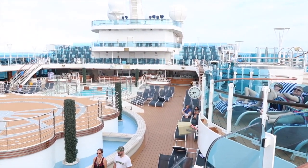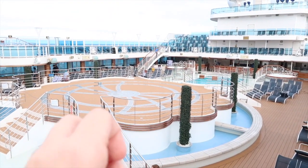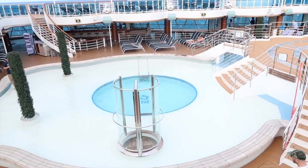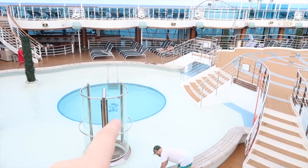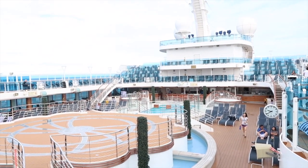Here's a look at the pool deck. This is a water fountain thing that puts on a really cool light and water show. This is kind of the kiddie pool that's mostly a wading pool, and then you can go a little bit deeper in there. And then I believe the regular pool is over there on the other side.